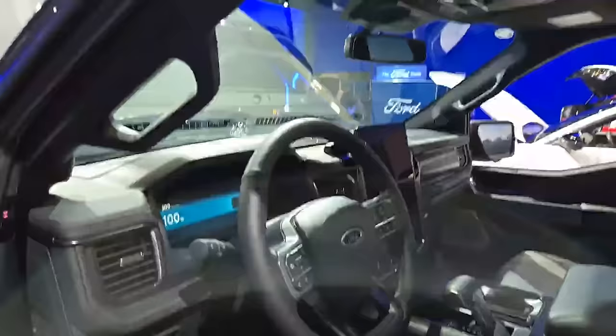All new 2024 Traverse Z71. And this one is all new 2025 Equinox Active. Plug, charge, chill. So if you want to sit down and charge your phone, you can do that right there. Colorado Z71 2024.